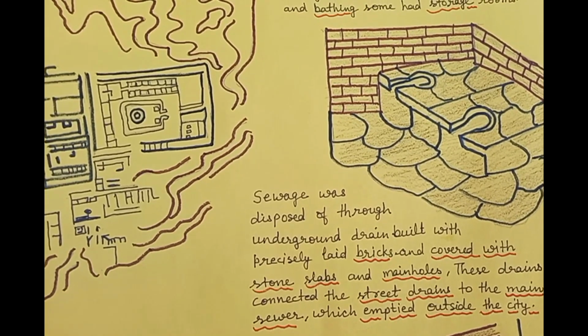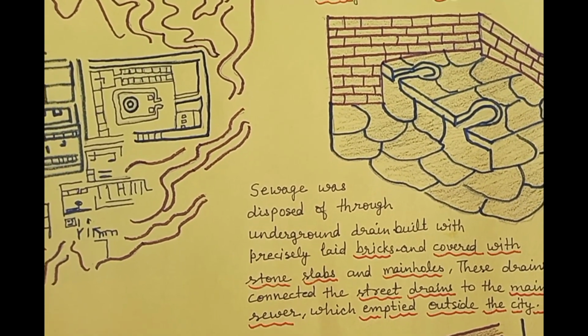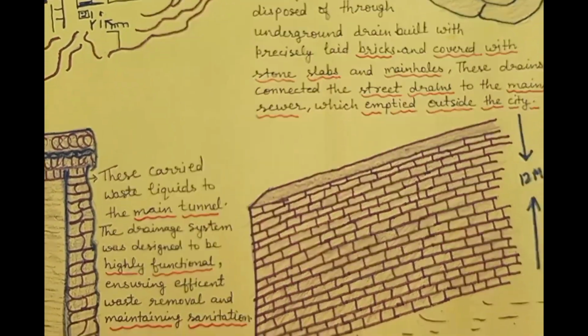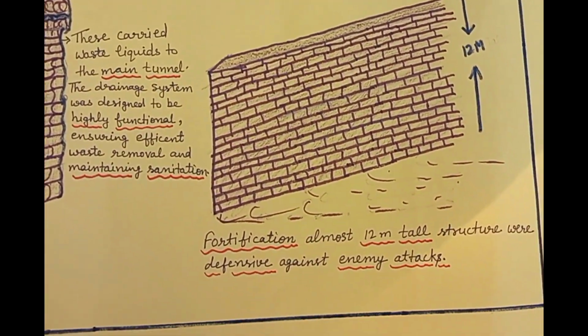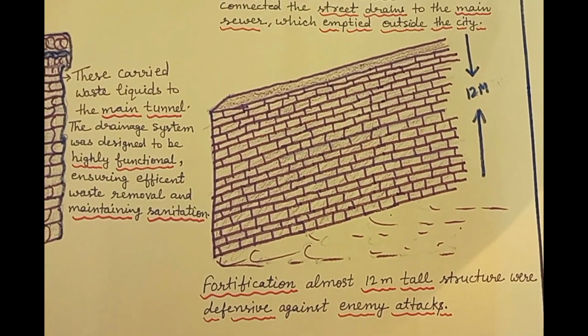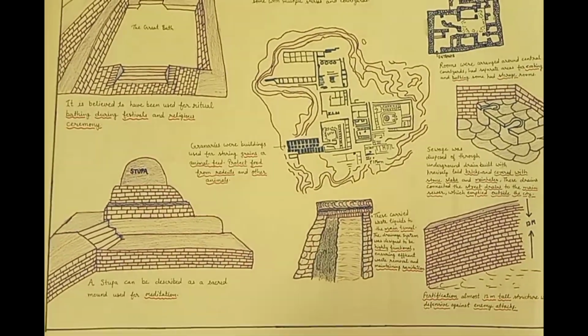And this is the sewerage, dispersed through underground drains built from bricks and covered with stones. And this is the 12-meter tall wall structure for fortification and defense from enemies.